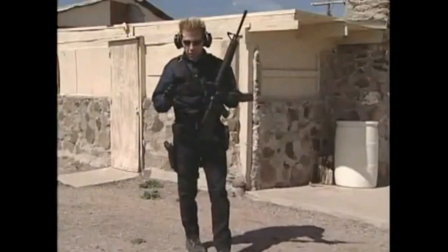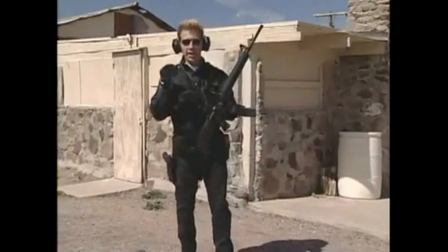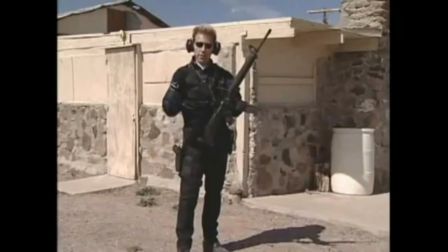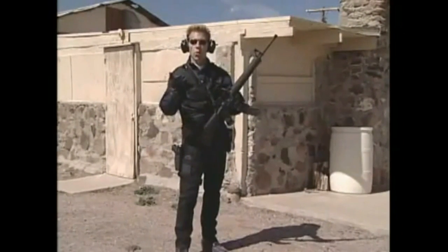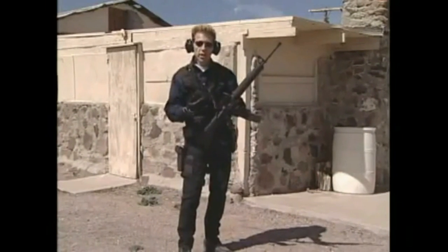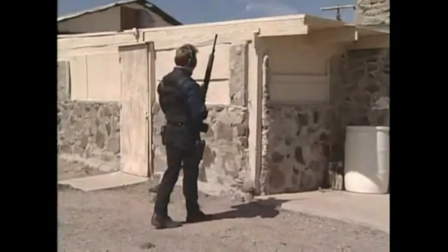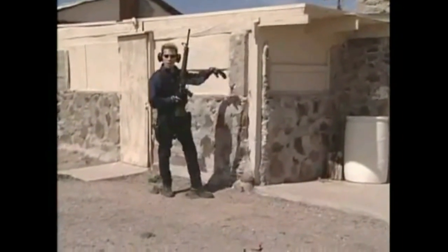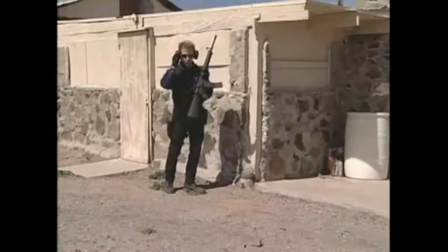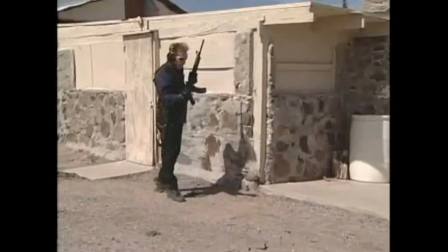All right, now in CQC shooting, many times it's quite desirable to be behind cover. In fact, it's always desirable to have cover and concealment. The difference being cover will deflect or stop bullets. Concealment just hides you from the adversary that you're trying to stay away from. This block wall would represent cover. And so let's talk about how to use cover in a CQC situation and some of the advantages that you can also take for accuracy with cover.